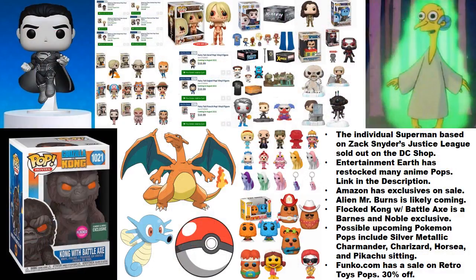Now, the individual Superman based on Zack Snyder's Justice League did get released on the DC shop, and it did sell out pretty quickly, I might add. So, right now, the only way you would be able to get that figure is secondary market. And of course, remember the 4-pack sold out as well of the characters based off of Zack Snyder's Justice League. Remember, though, there's still supposed to be some common versions of these latest Pops that will get released as well. When I learn more about that, of course, I will share that with you all.